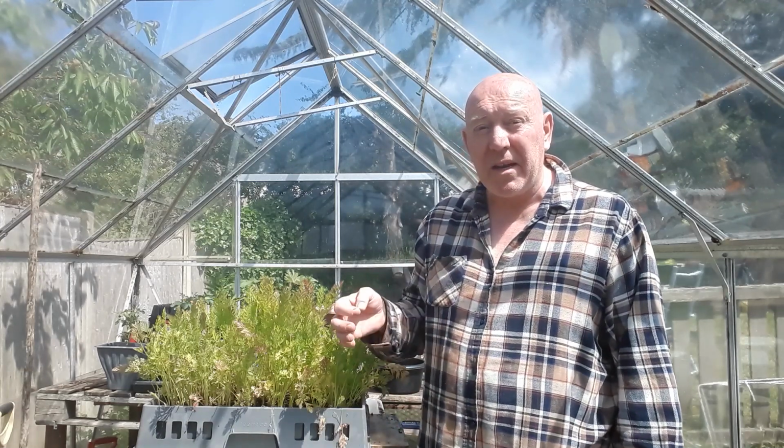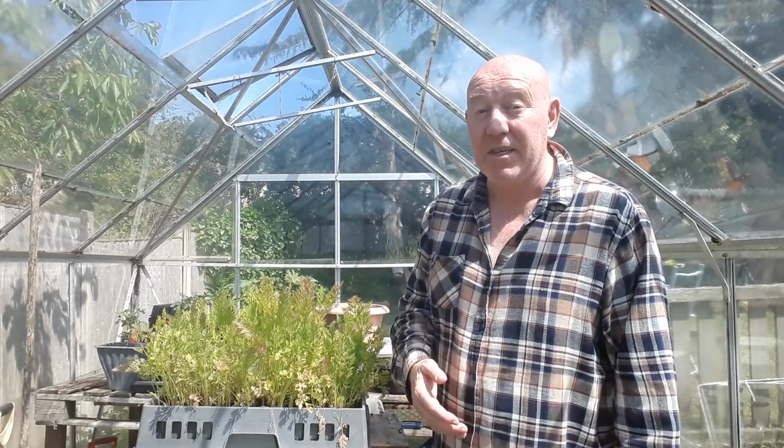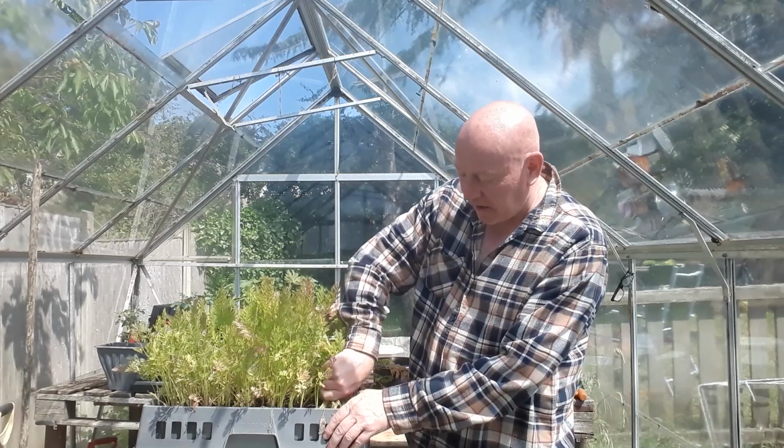But if we leave them in this container to carry on trying to grow long, they're going to end up spiralling or bending and forking, and that's no good. So we might as well call it a day, take them out, and then we'll sow a fresh batch and see what happens with those later in the season. So I'm just going to grab a bunch and see if they'll all just pull out together.